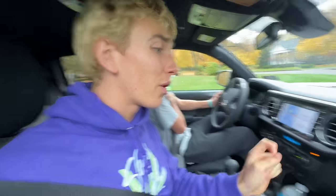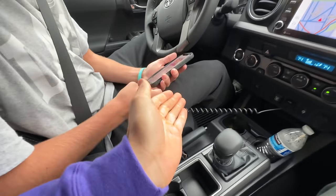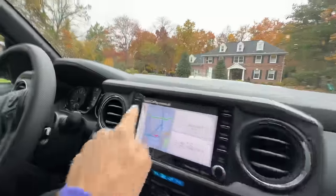So Sharers, this is a Toyota Tacoma 2022, and check out the interior of this thing. You can plug your iPhone in right here. Of course, the song of choice is going to be Apple CarPlay connected.